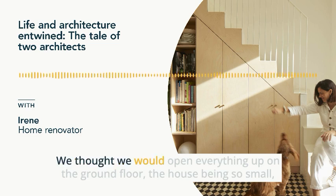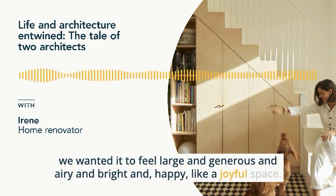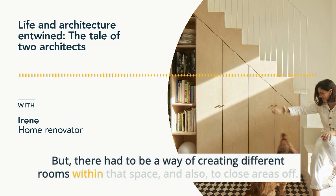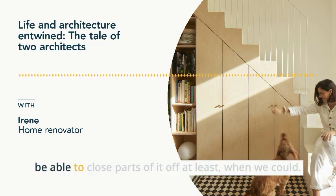We thought we would open everything up on the ground floor. The house being so small, we wanted it to feel large and generous and airy and bright and happy, like a joyful space. But there had to be a way of creating different rooms within that space and also to close areas off. So it was from the beginning part of our design brief that we would very clearly be able to read the rooms and also be able to close parts of it off, at least when we could.